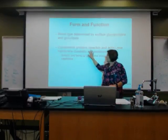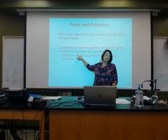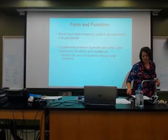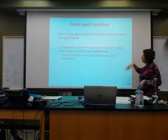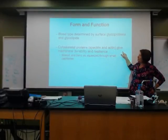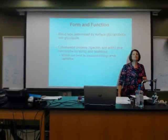Now, when we look at the red blood cell, it's really cool what happens after they get mature and they start flying around through the body. One of the things that they need to do, they definitely need to be squishy. They need to be very flexible. So they're going to have in their cytoskeletal makeup proteins, the spectrin and actin, that help give that membrane durability and resilience.